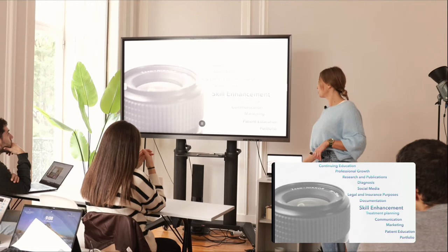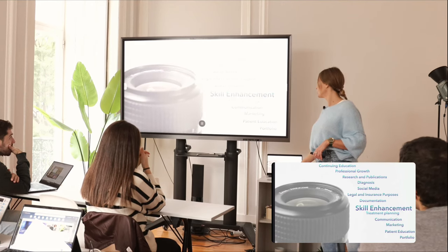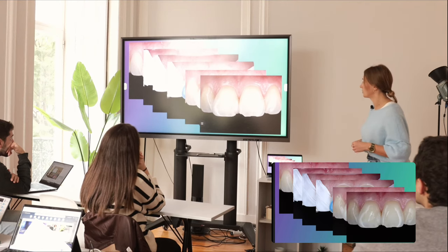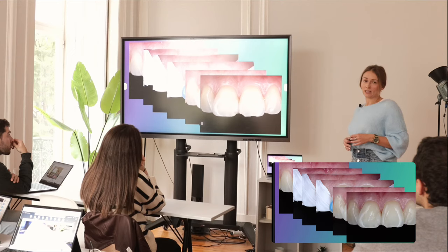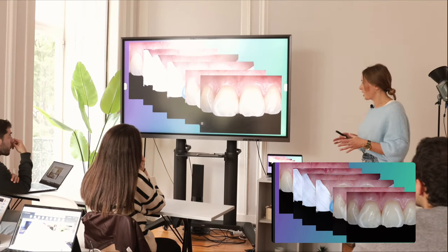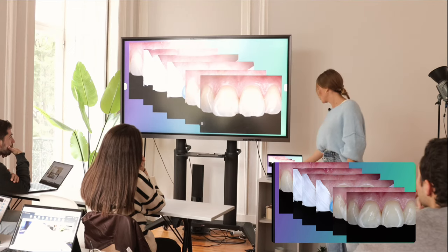So not only the treatment planning communication, what about the skill enhancement? So I would say that the photo camera is our best friend. It's also the most critical friend, but as it's a constructive criticism, it still keeps being our best friend because this is actually what we need the most, constructive criticism.